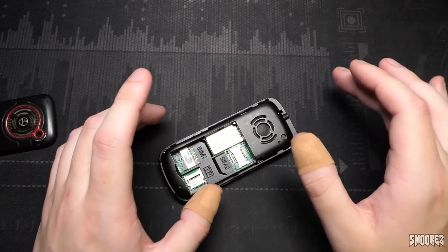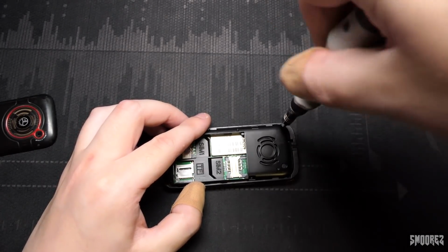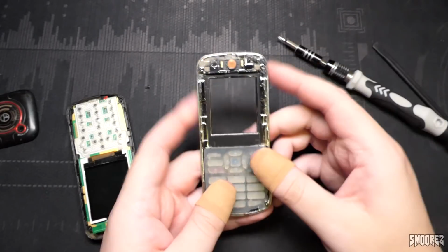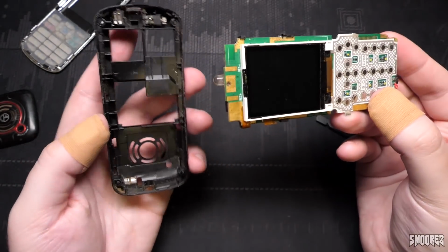The greatest thing about all of these phones is that they all use Nokia batteries, which is extremely helpful. Anyways, 4 screws holds this thing together, so let's take them out. Okay, and it just sort of pops open like this. This frame is actually metal, which is quite surprising. And the earpiece is also just there as well, which is quite a beefy one. And the main motherboard itself just lifts out from the frame like so.